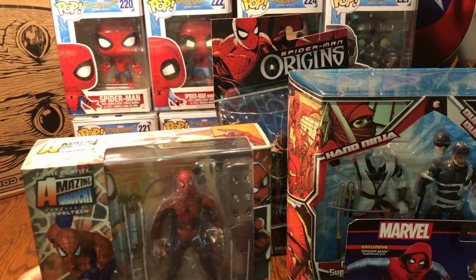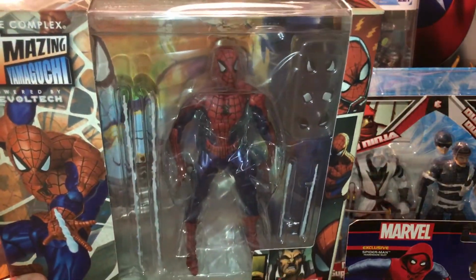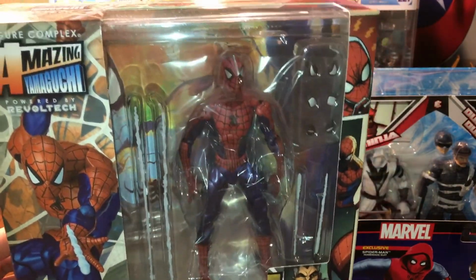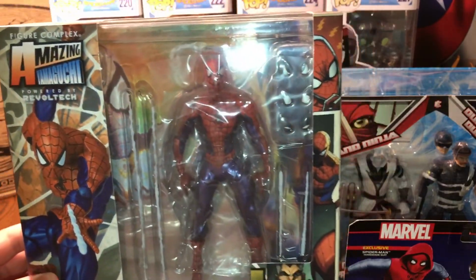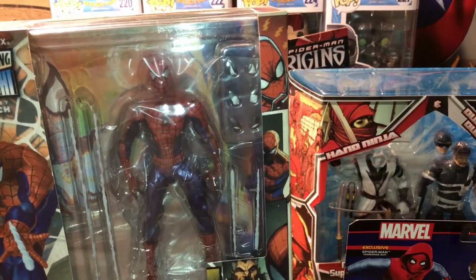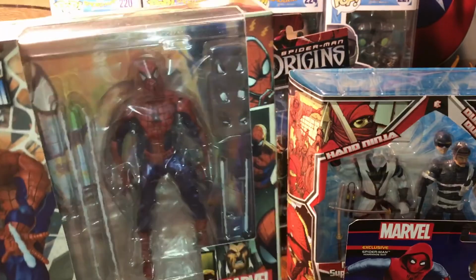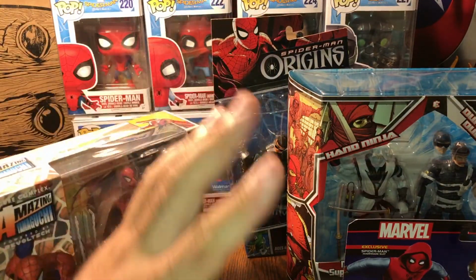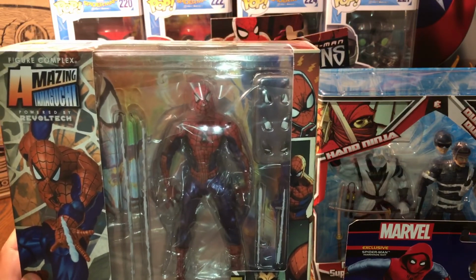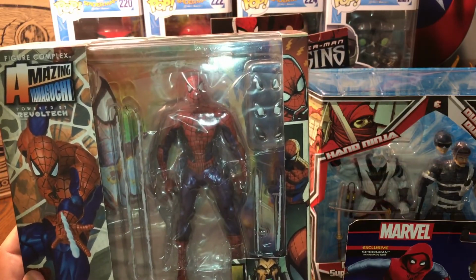Here we have the Revoltech Amazing Yamaguchi Spider-Man. Now this is the KO version that cost me, I think, $22. It took about 3.5 weeks to arrive. I mainly got it just because I'm curious. With Spider-Man being my favorite character, I made an exception to branch out beyond the Hasbro figures of Spider-Man. I've yet to open this up to really see how it is. It being a KO or bootleg knockoff, a clone figure, I think is how they put that.